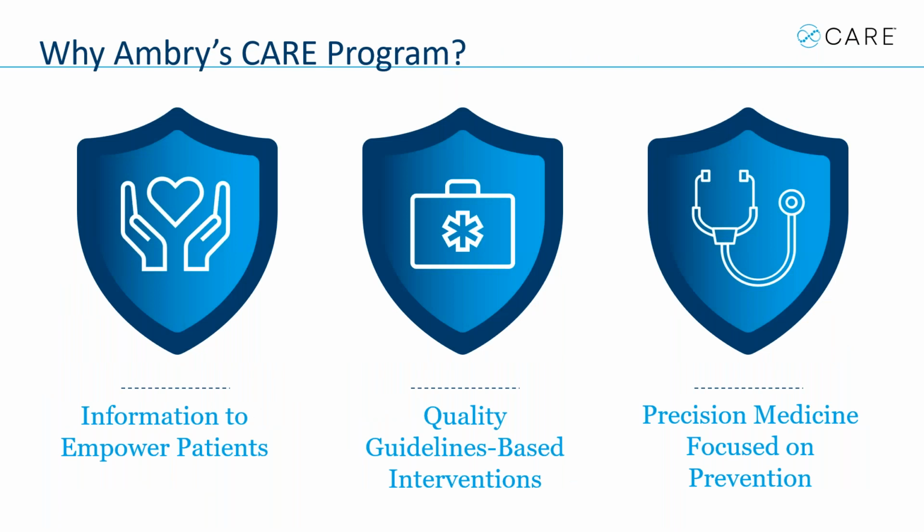So just in my last couple of slides, why Ambry's care program? Well, we're really trying to empower patients by giving them the opportunity to have information about genes and get genetic testing. Now, not every patient is going to want this information, but most patients right now are not being provided with this opportunity to get this information. And even if they are being provided with some opportunity to get this information, patients have a lot of barriers to getting that genetic testing. So we're reducing those barriers and giving patients the opportunity to get it in a way that they haven't been able to get it in the past.